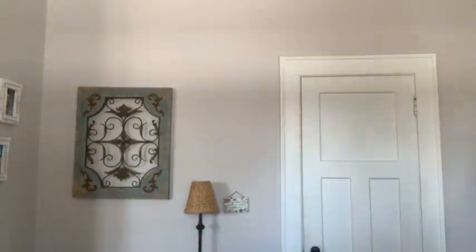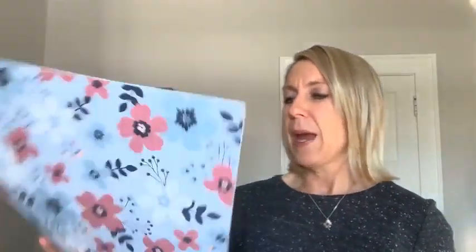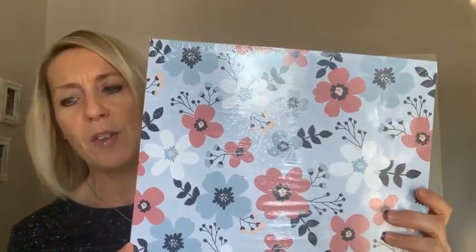Then what else do we have? Some more paper. We have the Paper Blooms designer series paper. I think I've shown you guys that. I should have brought my little sampler over so you guys could see. And then the Flower and Field designer series paper. So all of those free with a $50 order.